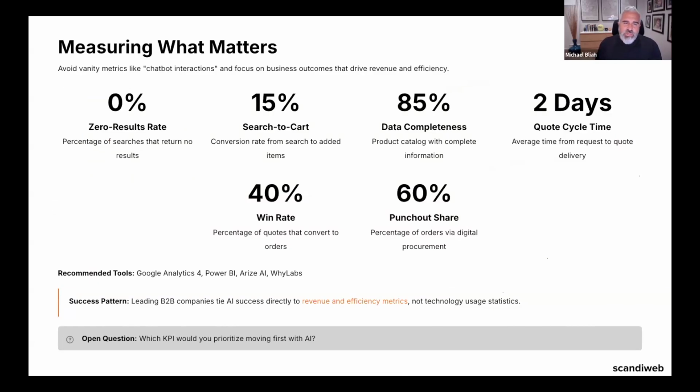Measuring what matters. Forget vanity metrics like chatbot usage and focus really on KPIs, meaning the key performance indicators, that measure the zero result percentage, as mentioned before, the search to cart, people searching versus people adding to cart, the data completeness, as discussed before, but you have to define what completeness is for you, maybe by category or globally, the quote cycle time, how long it takes me to do a quote, the win rate of those quotes, and the punch-out share, so that will help again here for your procurement.